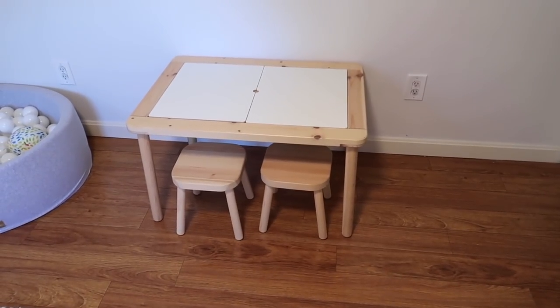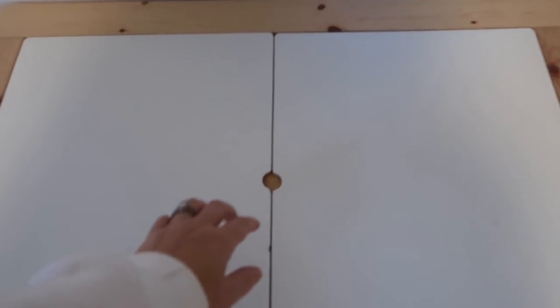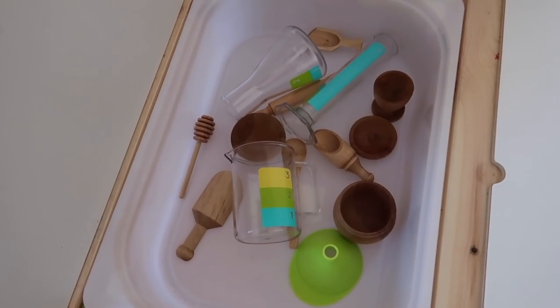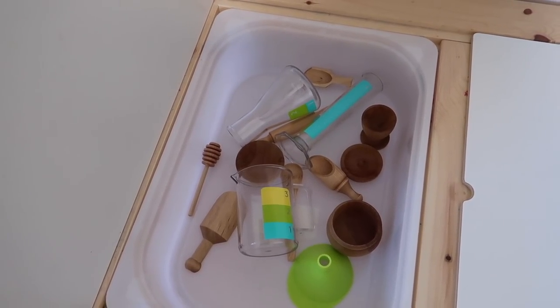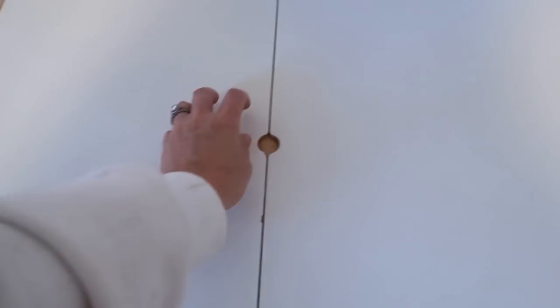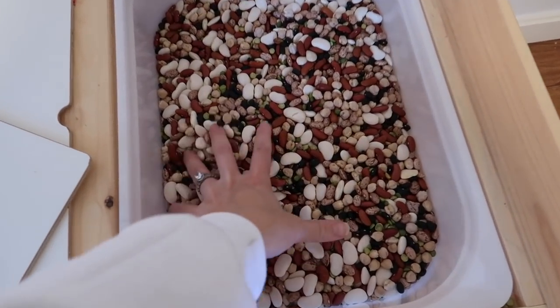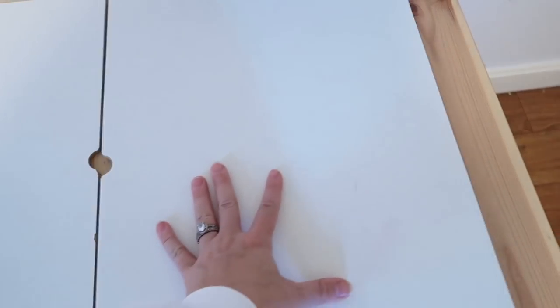Right on the bottom, we have our sensory table. This is from IKEA, one of the best purchases ever. You open it up and we have all sensory activities in here. So on this side, we have all of our scoopers and our beakers. The beakers are all from LOVEVERY, and then all of the wooden scoopers and such are from Etsy. And then this side, we just do our sensory play. So currently we have beans. Love that.